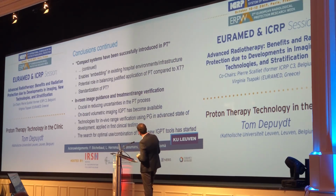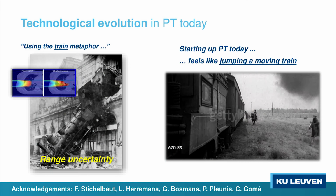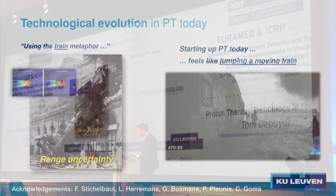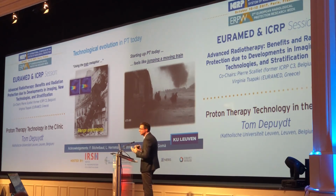These technologies are being introduced in image-guided proton therapy combined with treatment monitoring, in vivo range verification technologies. So we have to find now how we have to combine these technologies in the most optimal way. Looking at proton therapy technology today, sticking to this train metaphor, it's really like jumping on a moving train. It's in full evolution, and we have to get on it as X-ray experienced people. Thank you for your attention.